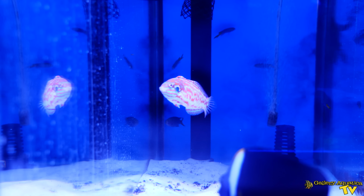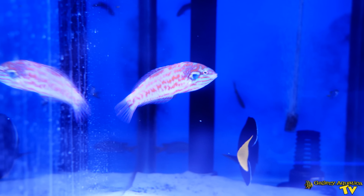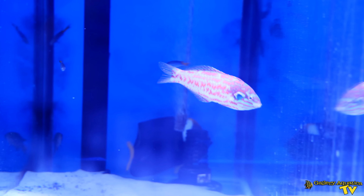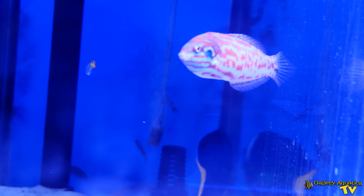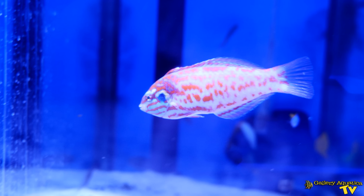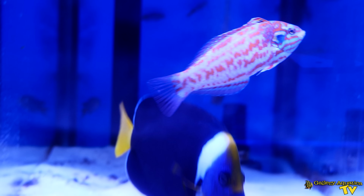From what we find and what we do here, you just can't keep them in big schools or shoals. I've certainly heard people having problems when they do put them in large numbers, but I think most of the people that I see keeping them typically have just the one in the tank, and maybe ensuring that they're feeding is a large part of it. But also you said before about the sand bed, that would be something that they would certainly need.